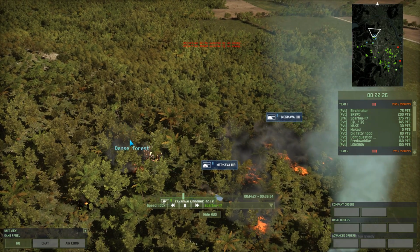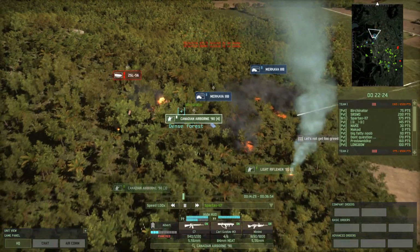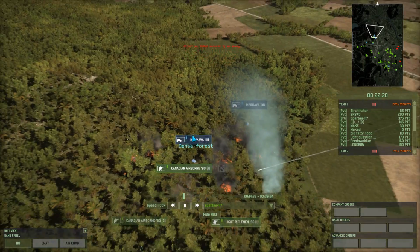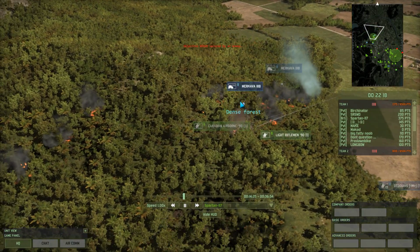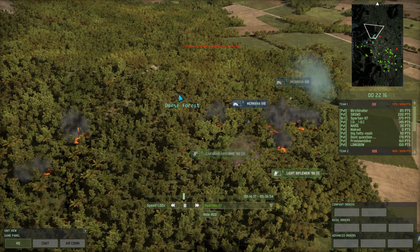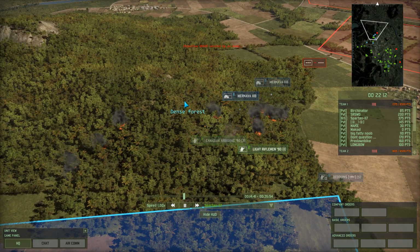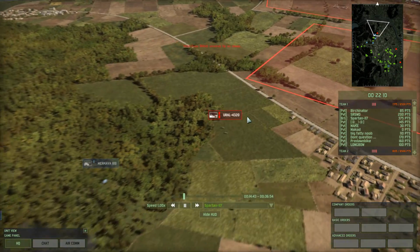Here's the transports, and I'm assuming those are the transports that the Legion rode in with. So, the Legion, where did they go? We saw them move here. But I wouldn't really want to be pushing with my infantry unless you're using some reverse psychology. Oh, free supplies.